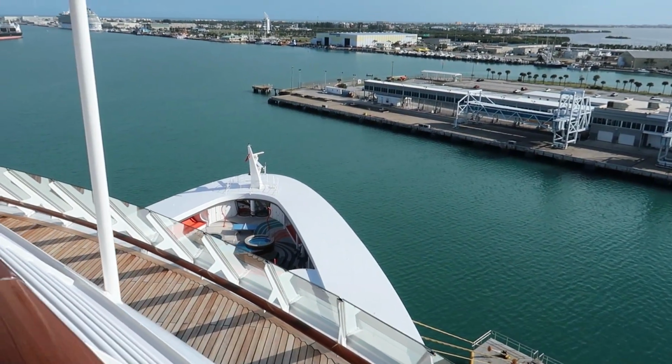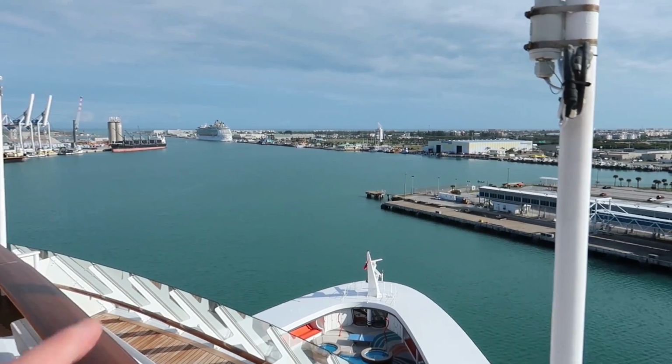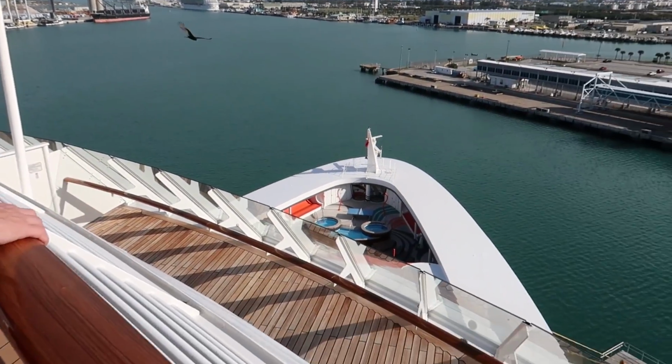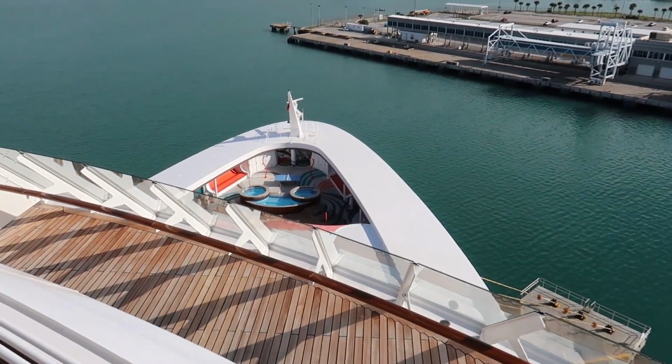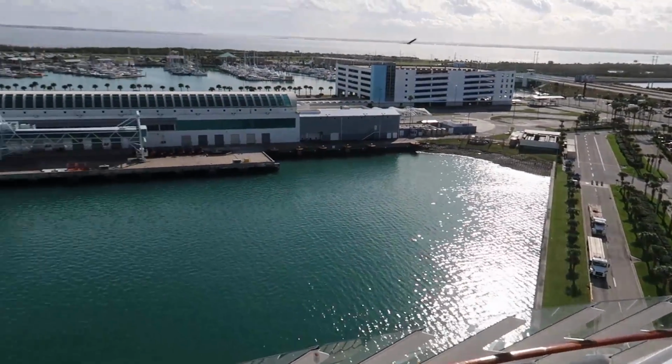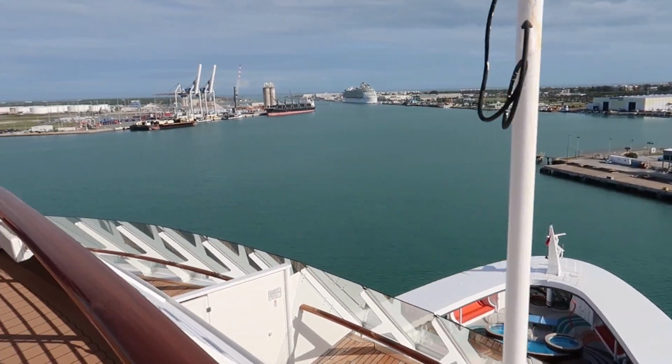Right, so we're at the front of the ship. What a view. I don't know what that ship down there is, but it's absolutely enormous. I wonder if they're staff hot tubs. Oh yeah, there's some hot tubs down there. They'll be for staff, I reckon. Definitely for staff. So, just got to wait for them to set sail now.